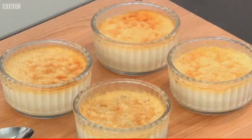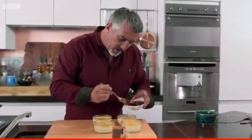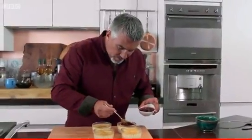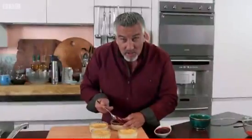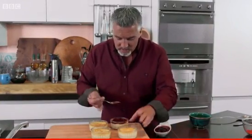So the next layer to add is the jam. Now I've got some raspberry jam here. Again, get a nice spoonful of jam, lay it on top of the custard, and just take the jam to the outside of the ramekin. Got to wait till the custard's nice and cool before you do this, so you don't get any bleeding from the jam into the custard.